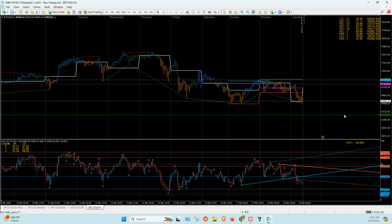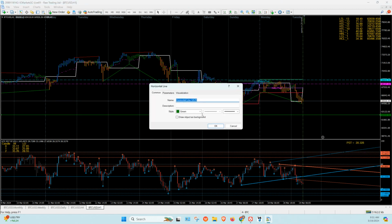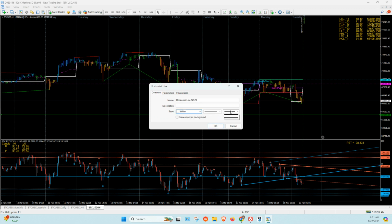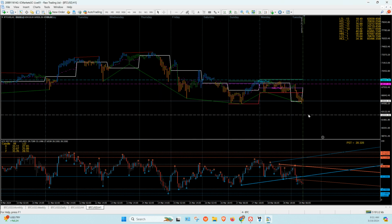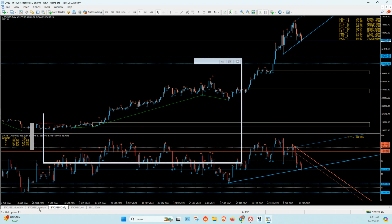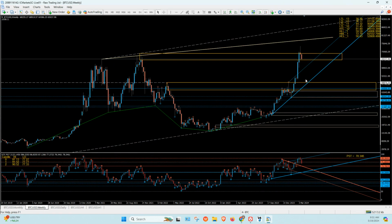Well, it's pretty much around here. All right, so this is it. That needs to be white, because that's the target. There you go. So it's got room to come down here. That's going to be your first bounce into there. If it breaks through, you've got 25 going all the way into 50. But I said this should come back down. I think it should come down.